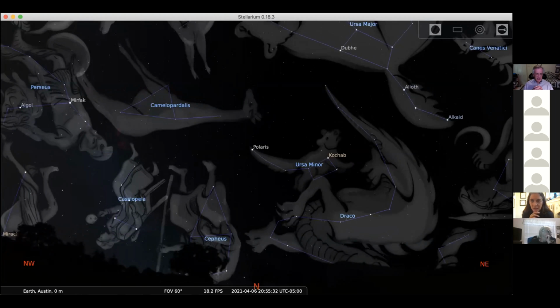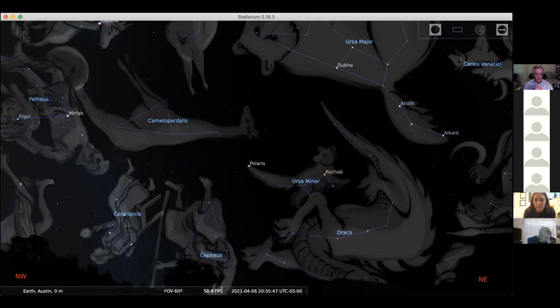Now our North Star is not the brightest star in the sky. Some people think it's the brightest star, but it's actually not. But you should be able to see it in Boerne. I can see it in Austin. Even though we have lots of light pollution here, I can still see it. And if you find the North Star, you could go and trace around the handle. And here's the cup. It's also known as Ursa Minor, or the little bear.